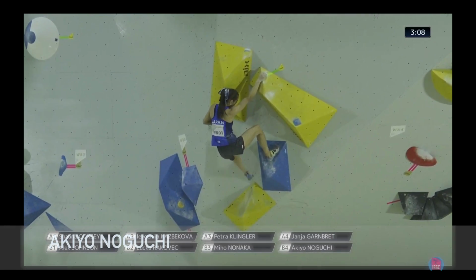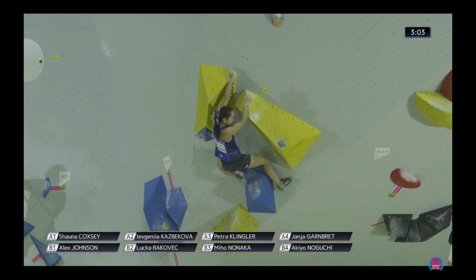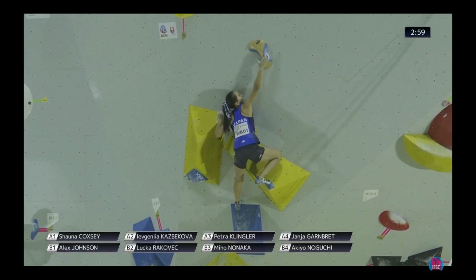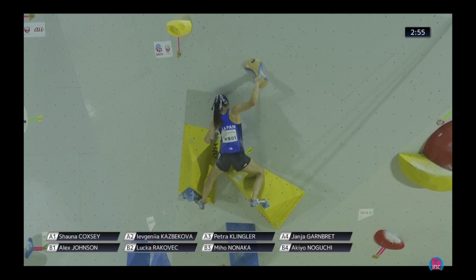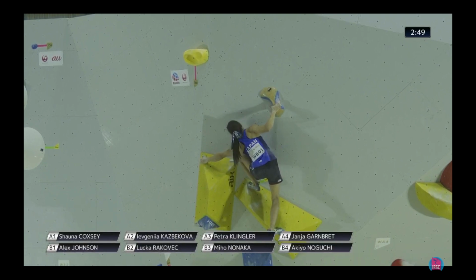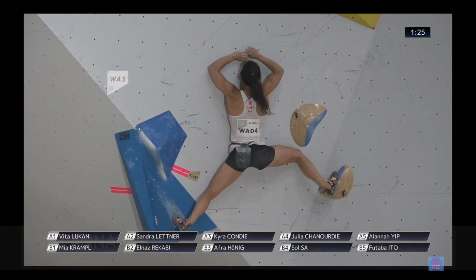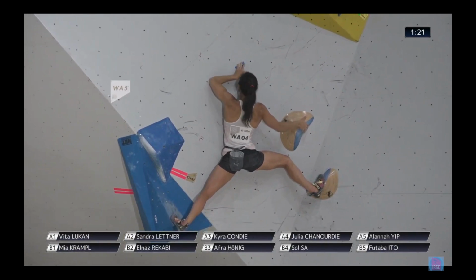And we see Grandmaster Akiyo Noguchi, the only one in this group, topping this boulder. And as always, controlled. She blocks and rocks over to this pinch. Full in control, tries it with the toe hook. No, really flexible, hip still close to the wall. Only holding onto the pinch with the left hand, only as a side pull, jumping all out to the jug, and the only top of boulder number 4 in Group B.